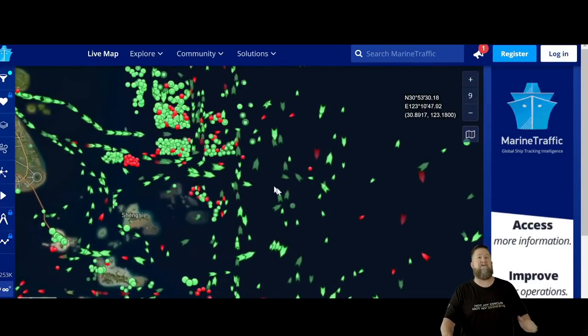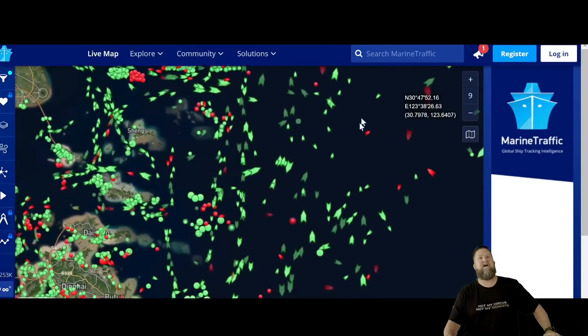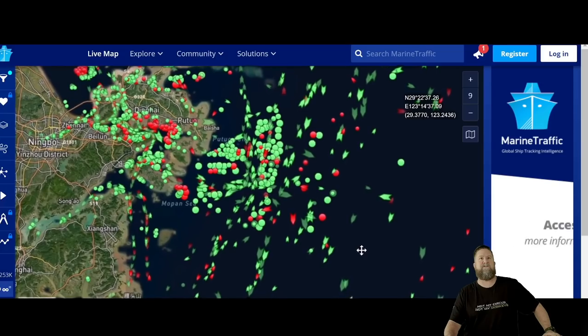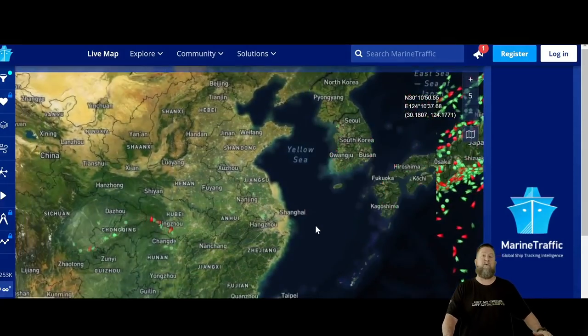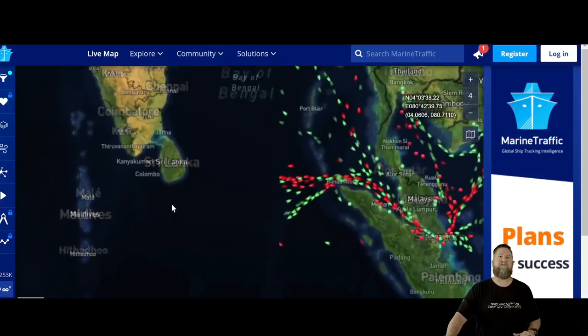Now, you can see they are still stacked up big time. And, you know, controlled chaos, I don't know. I do know that they are still having manpower issues. They're not hitting the rates that they used to hit. Shanghai is the busiest port in the world. And so you can see everything, even to the south, is still pretty stacked up.